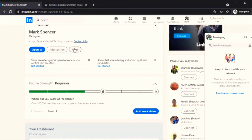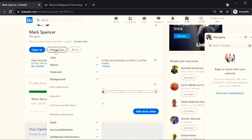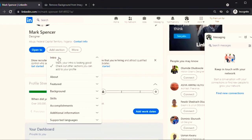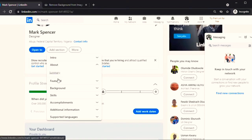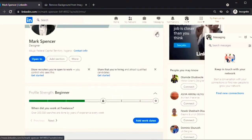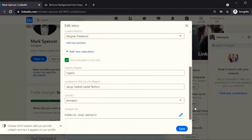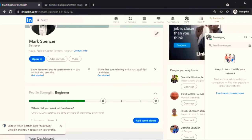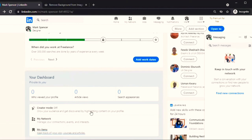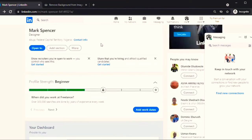So firstly, you come here. You can build a resume. If you have a resume, you can add it. Add section, intro. What's the intro about yourself? Mark your intro is good. Check out, okay, about. So let's say we want to edit some of the things on your profile. Headline, designer, education, profile, URL, okay. But not to waste time, I'm just going to search for my own profile and show you, so that this video is not so long.